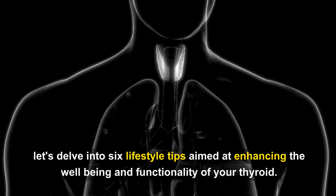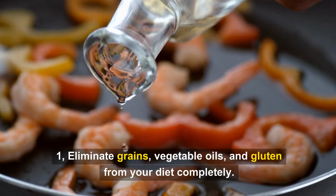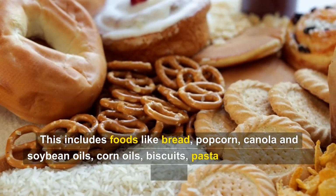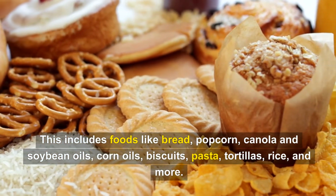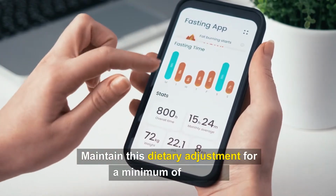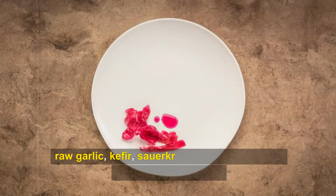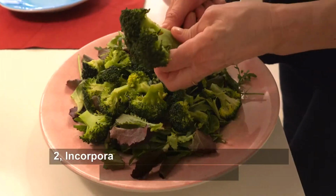of your thyroid. 1. Eliminate grains, vegetable oils, and gluten from your diet completely. This includes foods like bread, popcorn, canola and soybean oils, corn oils, biscuits, pasta, tortillas, rice, and more. Maintain this dietary adjustment for a minimum of 90 days. You can aid in the restoration of your gut lining by incorporating bone broth, raw garlic, kefir, sauerkraut, and low-glycemic berries into your diet.